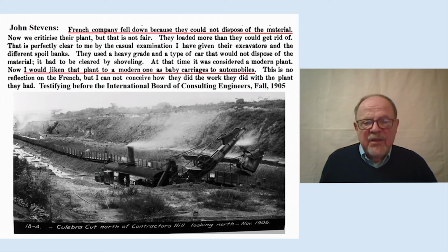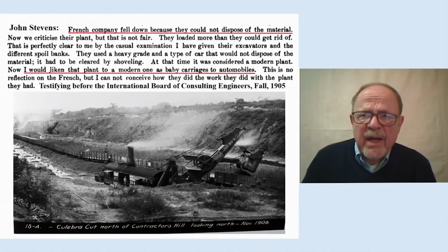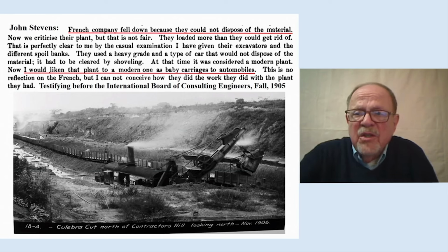And when he looked at what the French had done, here are some quotes from him. I'll read a couple which I think are important. He said the French company fell down because they couldn't dispose of the material. They couldn't move it fast enough. And he looked at their physical plant and he said, I likened the plant of the French to a modern one as a baby carriage is to automobiles.